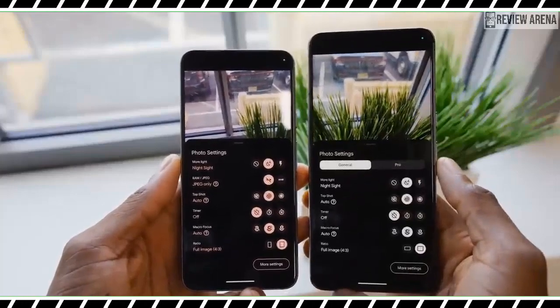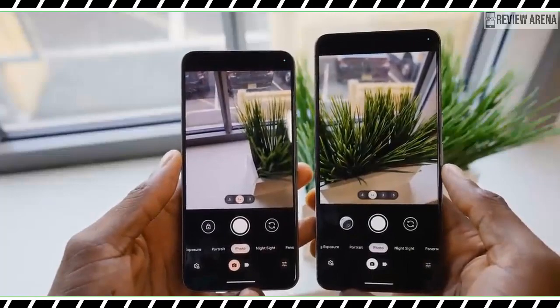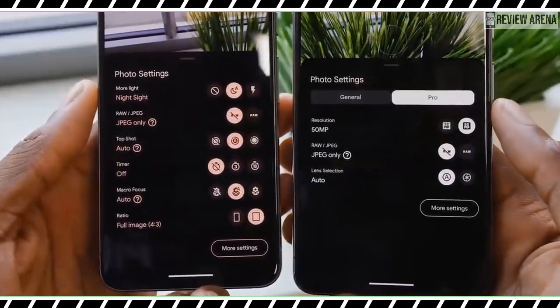No longer do you need to worry about ambient noises in the videos you record because the Pixel 8 Pro can mitigate or eliminate them altogether with Audio Magic Eraser.